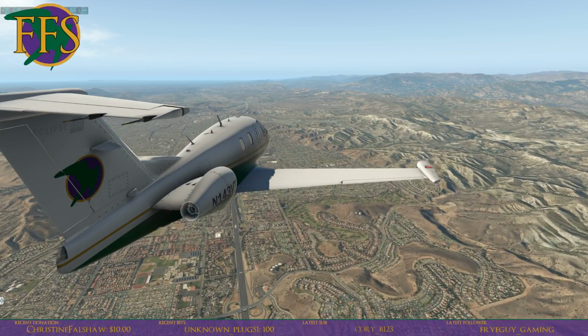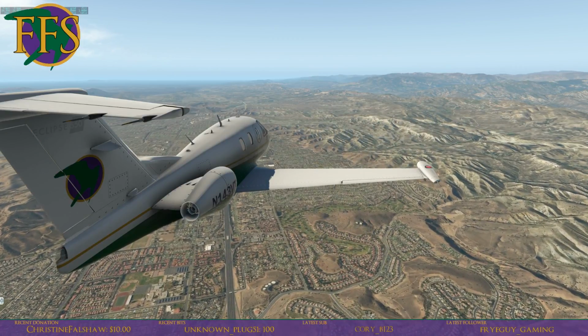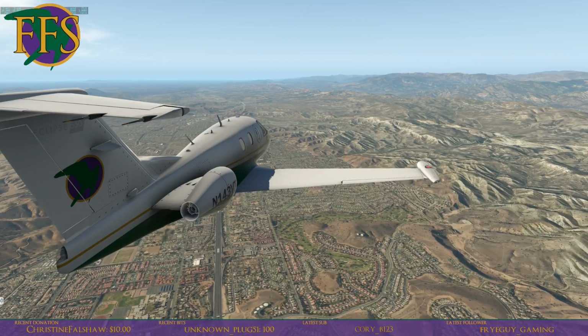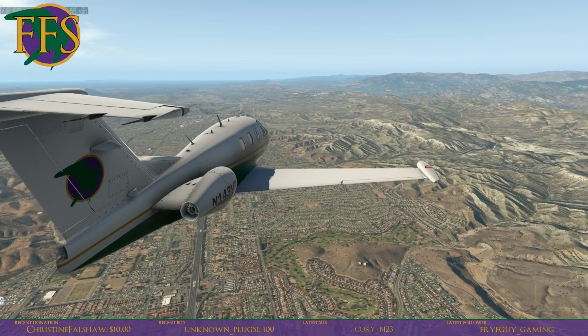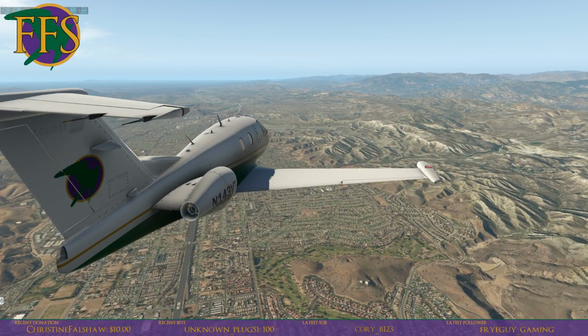But yeah, ortho is... and the fact that... what was the heading? 26? It's really, really easy to get really good looking ortho though.